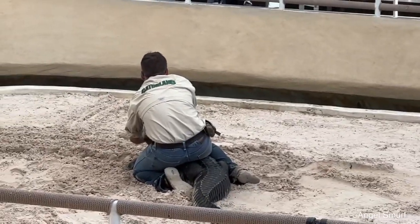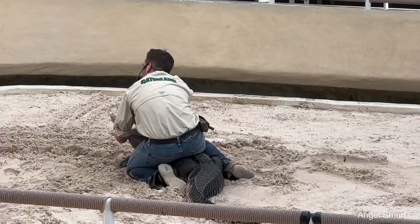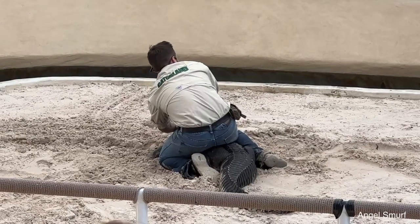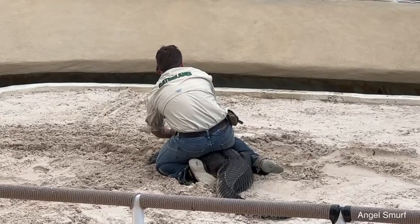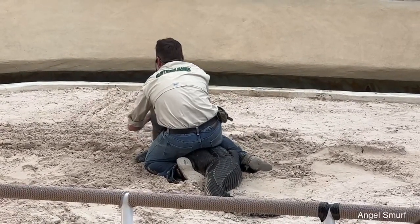You got 72 to 84 razor-sharp teeth. They're all meant for ripping and tearing, not crushing and chewing like ours are. Now at the back of the throat, there's a little flap of skin. It might be open, it might be shut, I'm not going to check. That's called an epiglottis. And basically, if she bites something underwater, it seals up the back of her throat and prevents her from drowning. It's a great adaptation.